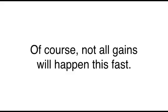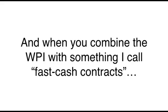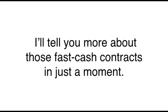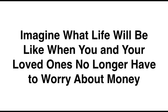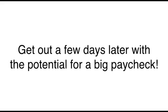Of course, not all gains happen this fast. Our research on a select group of trades showed the average WPI opportunity lasted about 7 days. And when you combine the WPI with something I call the fast cash contracts, there's an opportunity for you to collect a big paycheck every week. I'll tell you more about those fast cash contracts in just a moment. But first, imagine what your life will be like when you and your loved ones no longer have to worry about money. Simply get in when you see the spike, get out a few days later with the potential for a big paycheck.